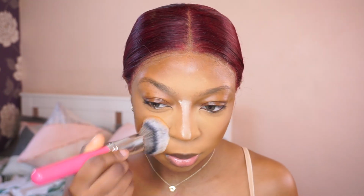Go Beauty Bakerie. Even though I don't highlight my chin with concealer, I'm still going to set my chin because that's like one of the oiliest places on my face. So I'm gonna go into my Fenty Beauty powder foundation and just lightly use that to set the rest of my face. I'm not gonna lie, the base is looking stunning.